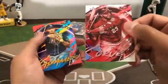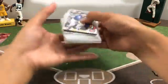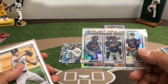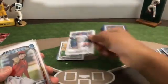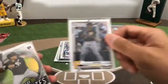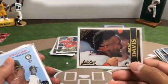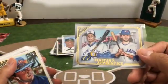It's another parallel here, Nelson Cruz and Willy Adames. Some rookies here, Nico Hoerner, Cubs, Dustin May, Dodgers, got a triple talent here for the Mets. Garrett Crochet, rookie, White Sox, Bobby Witt Jr., Reid Detmers, top 100, Angels, Jo Adell, rookie, Angels, Ke'Bryan Hayes, Pirates, rookie of the year favorites, Nick Madrigal, White Sox, Shogo Akiyama, Reds, Jalen Davis, Giants, Jesus Luzardo, A's, Master and Apprentice, Alomar and Bo Bichette.